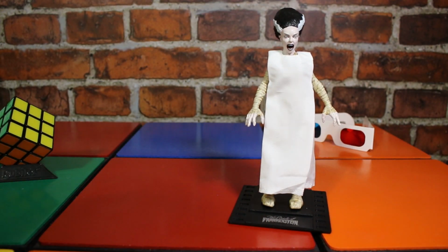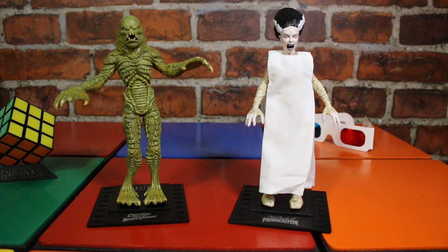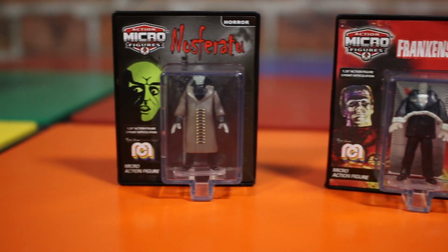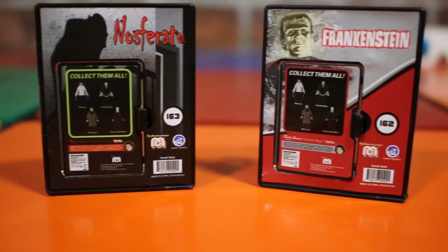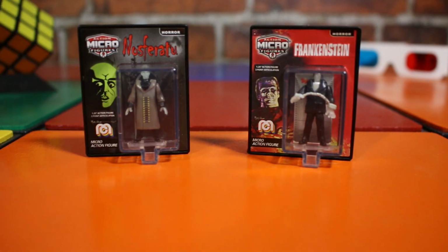And then, of course, the creature from the Black Lagoon. Hope you guys like that. I do have one more thing that I want to show you guys real quick. So I also want to show you guys these action micro figures that were sent to me by Super Impulse. They sent these to me for free just to take a look at, which I thought was really cool. And the fact that it came about the same time as that Noble Collection Noble Toys, those bendy figures, that was kind of cool. So I have Frankenstein here, and we have Nosferatu.